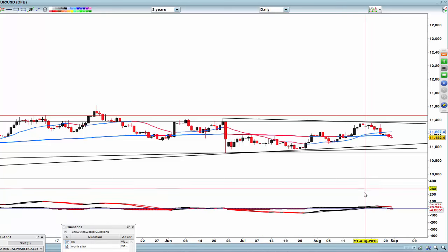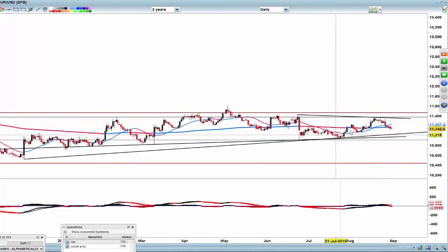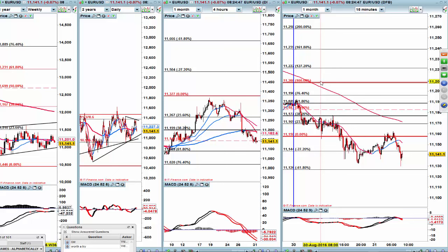Oops, sorry about that. So we hit this resistance line. We're just under the 200 EMA, so any pullbacks, got inflation at 10 o'clock, so I'll be looking at 10 o'clock just to see where that one could go.